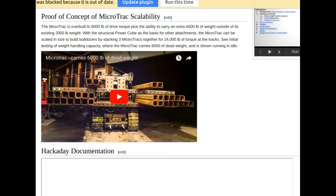We still have the parts for this. This is all intact. So I can do some early prototyping and put one of our small power cubes on this, literally taking off the large power cube that's on it right now and putting on a small one. We can actually make this work for a pretty practical tractor.